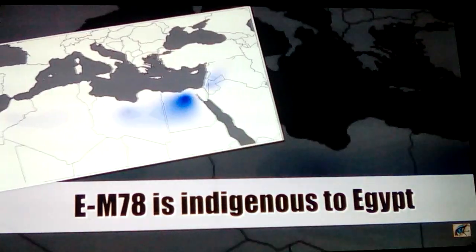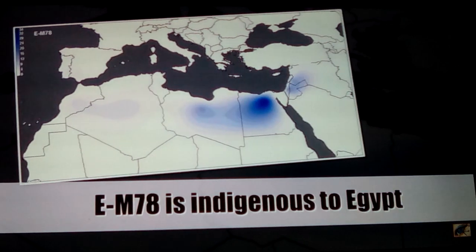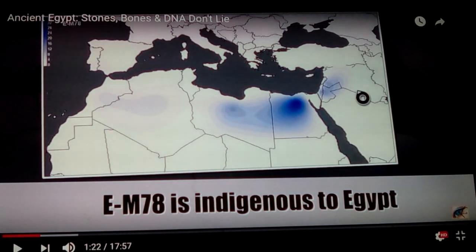Now, EM78 is indigenous to the Egypt area, but you can also see that it is in the Levant. It's out into the Green Sahara project and right here behind Libya itself. And it also shows out here in the Atlas Mountains and into the Berber populations.